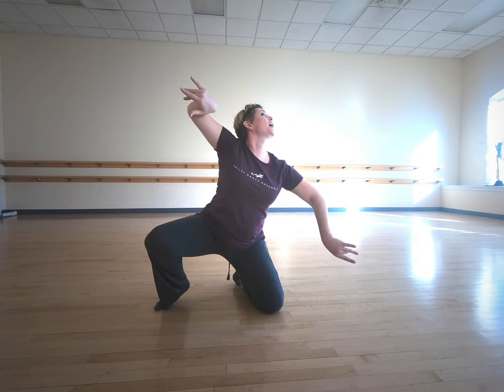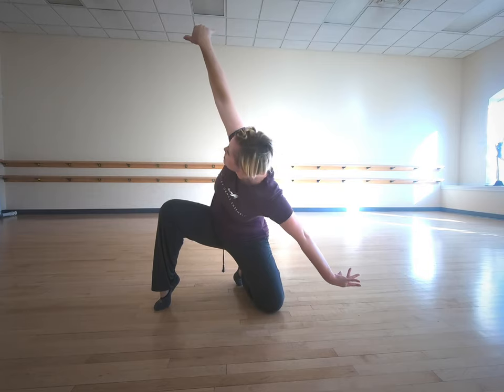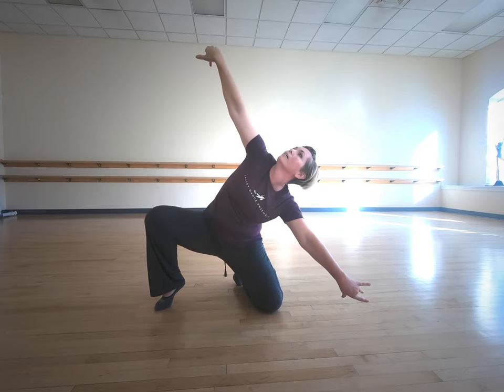Ooh, interesting. We could try something new with our elbows and shoulders. We could change the focus of our head and neck. Maybe down low, maybe over to the side. Trying all kinds of new things.